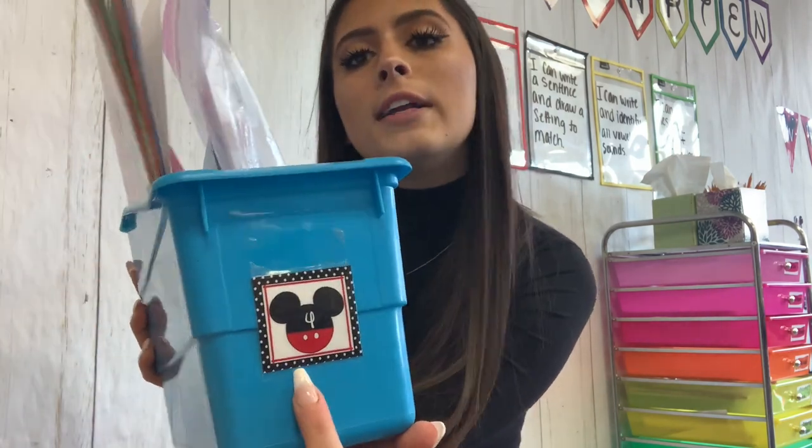I love it sitting by my window, and they all have their numbers on it. This is just amazing to keep all their stuff. I have desks for my kids, and I don't really like them keeping all their materials in their desk because it does get messy really quickly, and I just like when it's all in the same area, everyone's is the same. That might be my OCD coming through, but who knows.